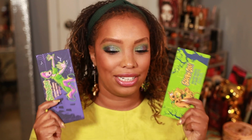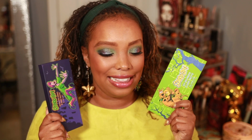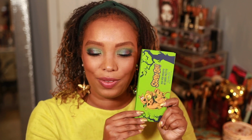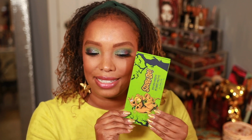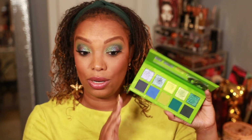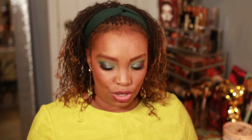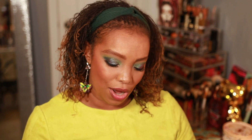So these palettes actually came with matching unicartons. And I love how the packaging feels. It's like that velvetized cardboard, so it's really smooth and nice and silky to the touch. This is embossed. It's really pretty, and each color story is really gorgeous, okay? So this is the first palette, which is the Ruh Roh Raggy. This is 10 shades. And then you have Creeps and Crawls, okay?